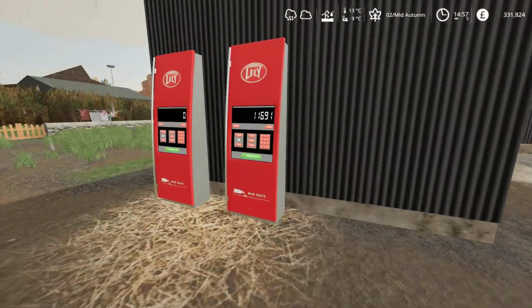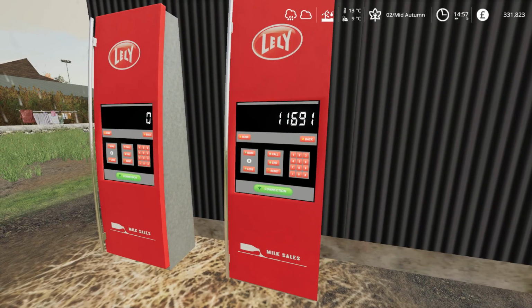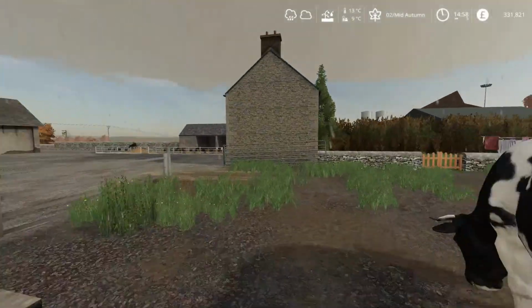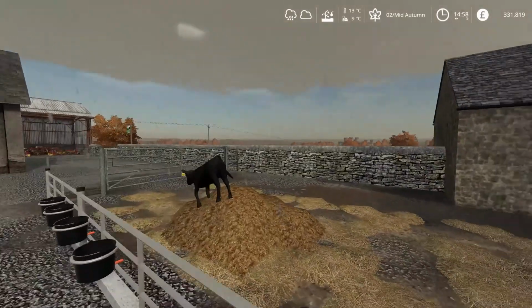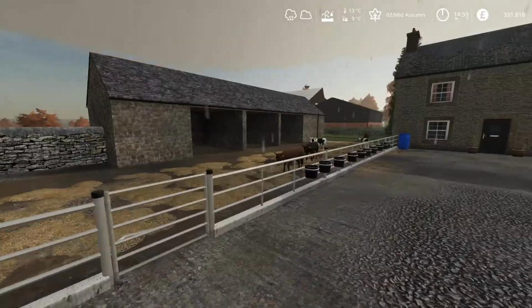I need to work out what the heck is going on with this. I don't know. Better close that gate. Another big pile of manure. Stop climbing on it. They're funny. They make me chuckle.